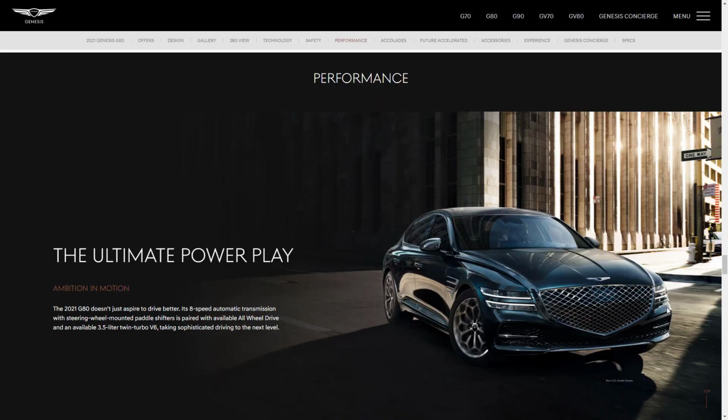So let's talk about the performance features of the Genesis G80. They actually don't have a lot to say. They let us know that the car comes with an 8-speed automatic transmission, and you get steering wheel mounted paddle shifters when you option the car with available all-wheel drive. Then they go on to talk about the 3.5-liter turbo engine. I told you there's two motors, 2.5T. That engine makes 300 horsepower. The 3.5T makes 75 more horsepower. It makes 375 horsepower, and of course there's that optional all-wheel drive.